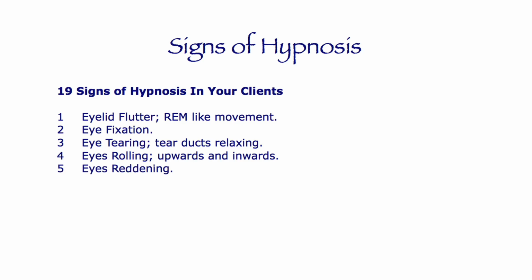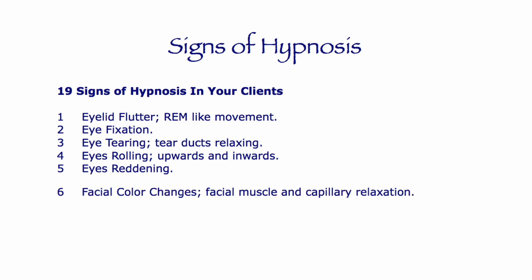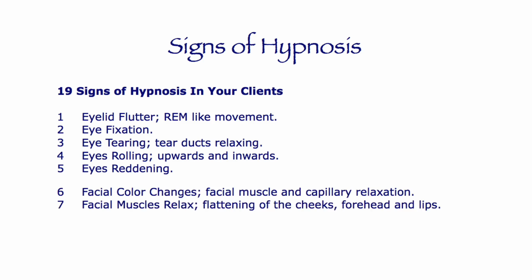The eyes can also redden. So after a session, you may point out, oh, the eyes are a little teary and red. That's normal. That's a sign that you were in hypnosis. They can notice facial color changes as the facial muscles and capillaries relax, and their cheeks can flatten out, their foreheads and their lips. You can notice little changes in the way they appear.